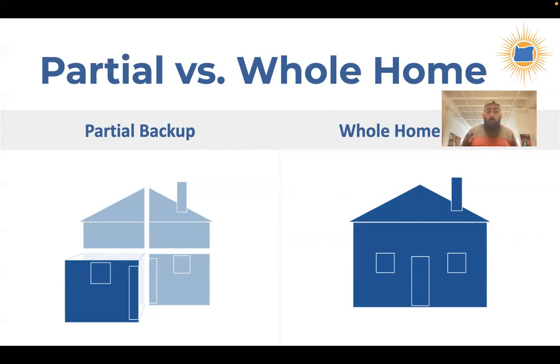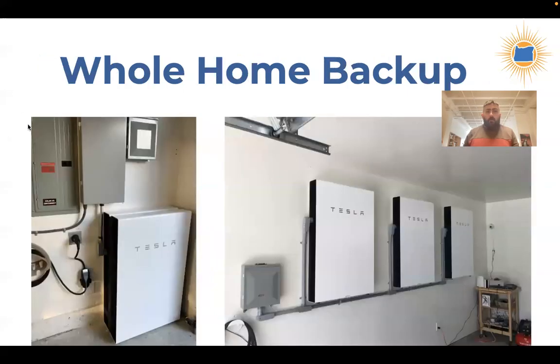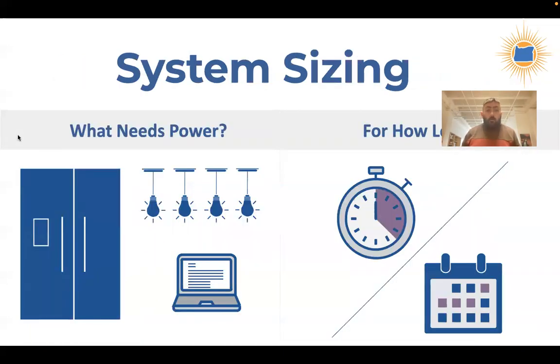You will either go for a partial home backup or a whole home backup. You can achieve a partial home backup with one battery. Sometimes even two batteries is still a partial home backup, but it gives you more capacity. Whole home backup might be possible if you have 3, 4, 5 batteries. Obviously, cost is a huge concern there because although the prices are coming down, batteries are still expensive. This is just some images of batteries, multiple batteries, to show you that people do indeed put in the capital to invest in that, though obviously not everybody can or will choose to.